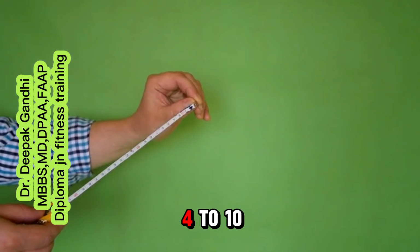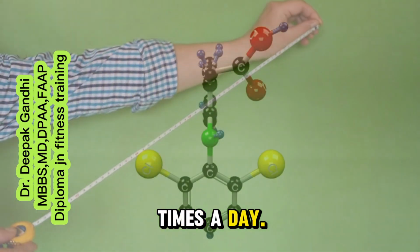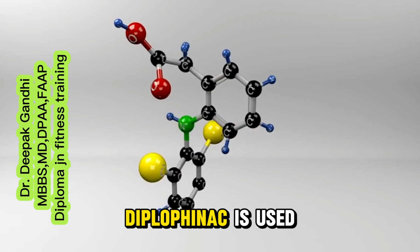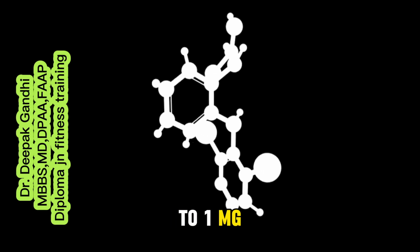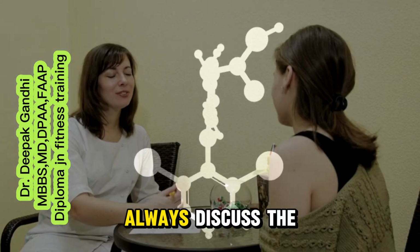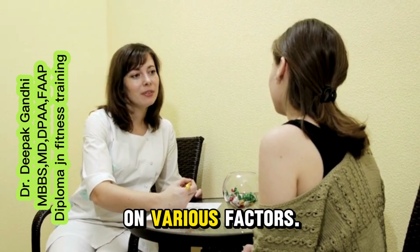Ibuprofen dose is 4 to 10 milligrams per kilo per dose, and can be given 3 to 4 times a day. The maximum dose in adults is 3,200 milligrams per day. Diclofenac is used between 0.5 milligram per kilo per dose to 1 milligram per kilo per dose, not to be used more than 3 times a day. Always discuss the dose and duration with your doctor, because it depends on various factors.